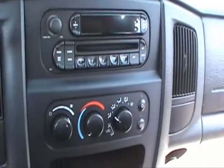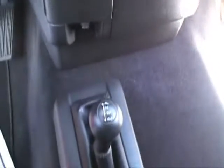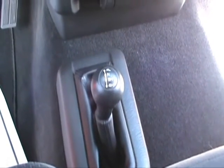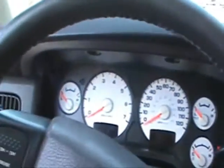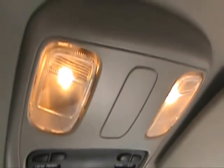Beautiful. Air conditioner blows very, very cold air. You got cup holder down here. You got manual four-wheel drive, which is nice. Just pull the lever and push it into the gear you need to be. Beautiful cluster here. We have an information center up here also, with reading lights and whatnot. Vanities.